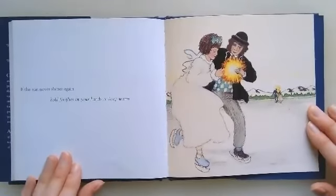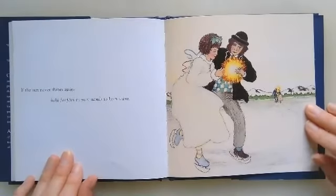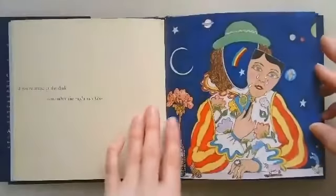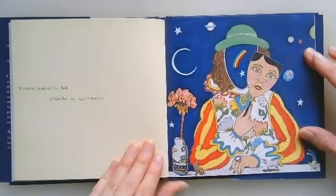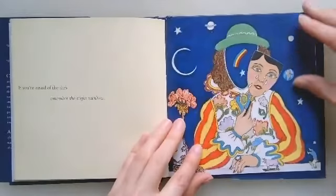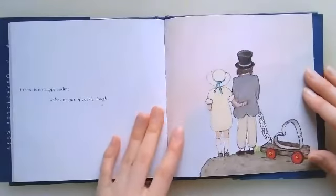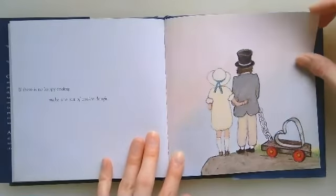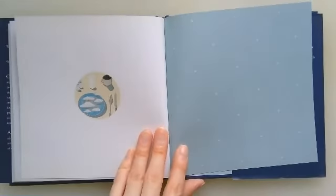If the sun never shines again, hold fireflies in your hands to keep warm. If you're afraid of the dark, remember the night rainbow. If there is no happy ending, make one out of cookie dough. The end.